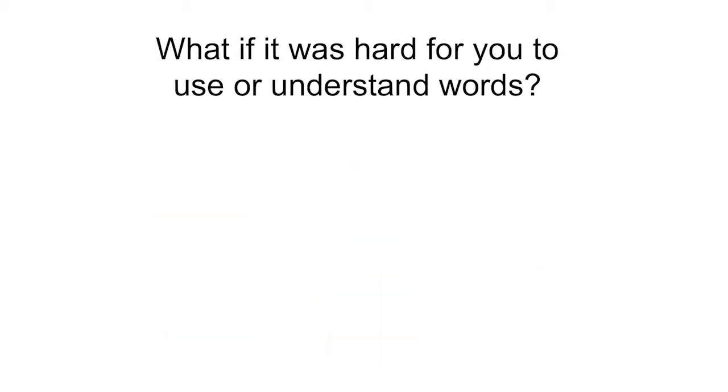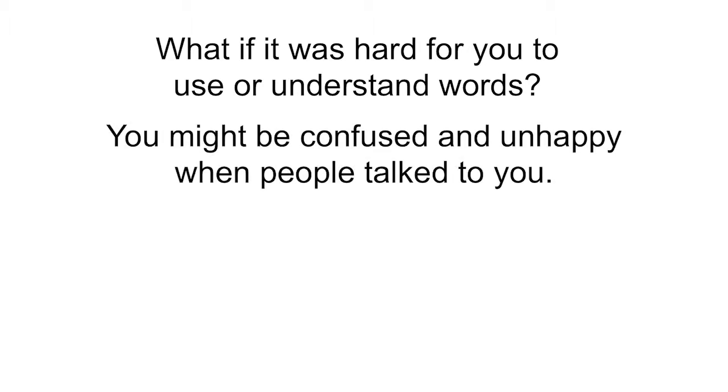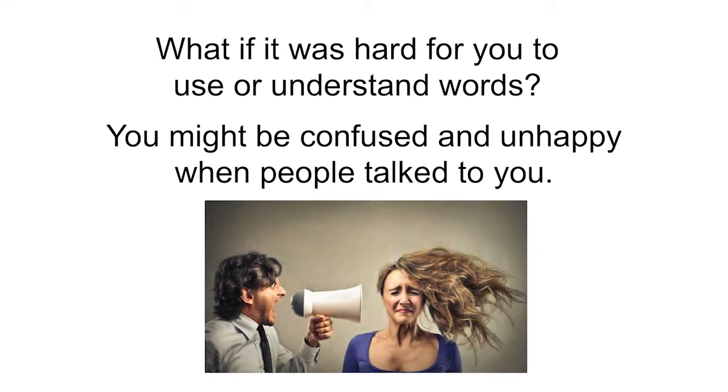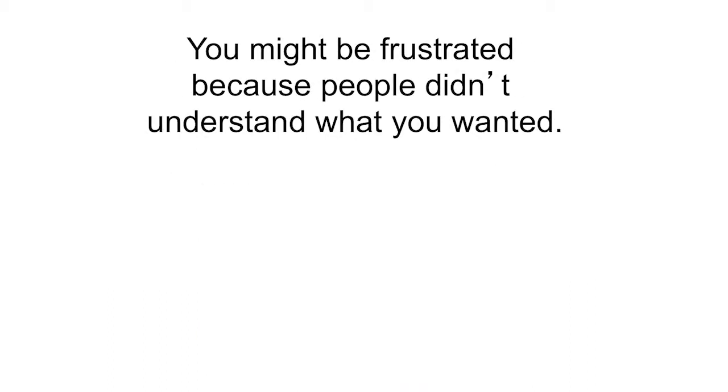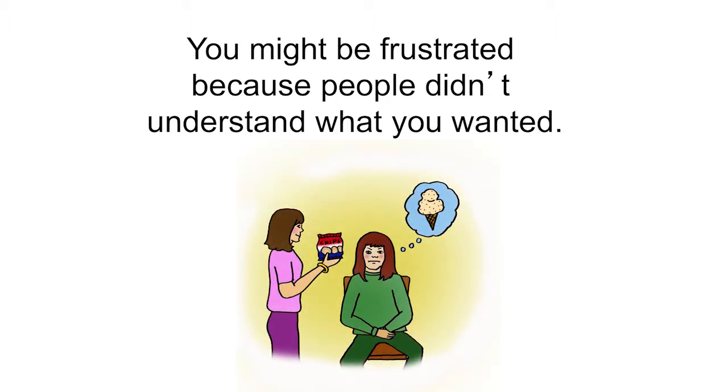What if it was hard for you to use or understand words? You might be confused and unhappy when people talk to you. A man is yelling through a megaphone at a woman who looks frustrated and unhappy. You might be frustrated because people didn't understand what you wanted. A young woman is frowning. A thought balloon over her head shows ice cream. Another young woman is offering her chips.